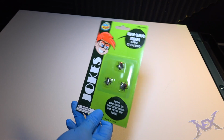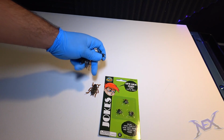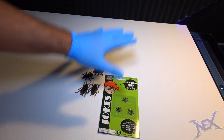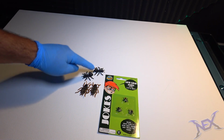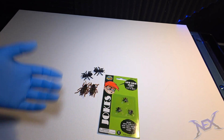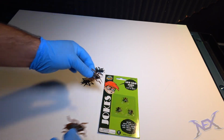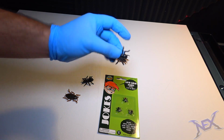Okay, we got this little package of fake flies, and I feel like they overdid it with the fake bugs, because then we got 2 roaches and then 2 big giant ants. This should have counted as just 1 fake bug, but it counts as 1, 2, 3, 4, 5 of them. What a ripoff. Anyway, guys, the roaches do look realistic, so you can kind of stick them anywhere if you have some double-sided adhesive, and the same applies to these.